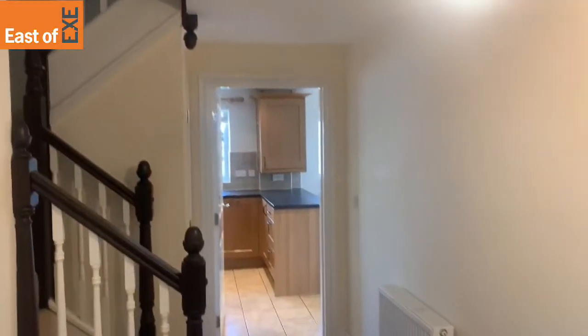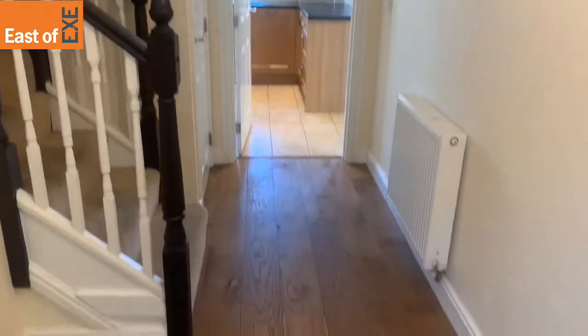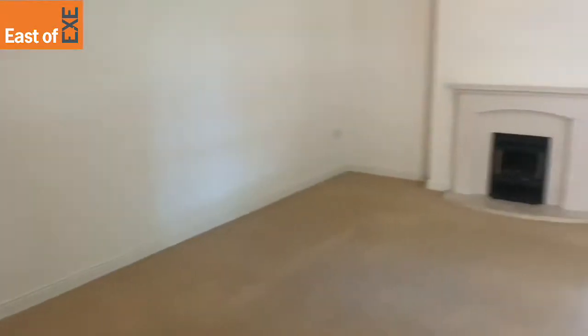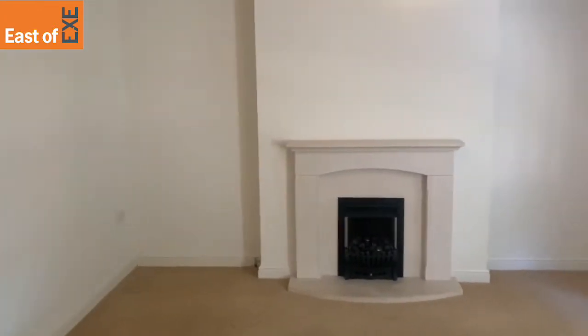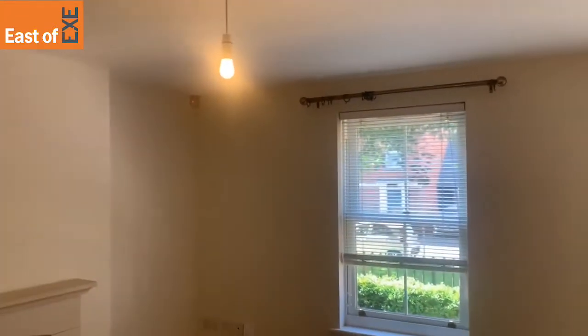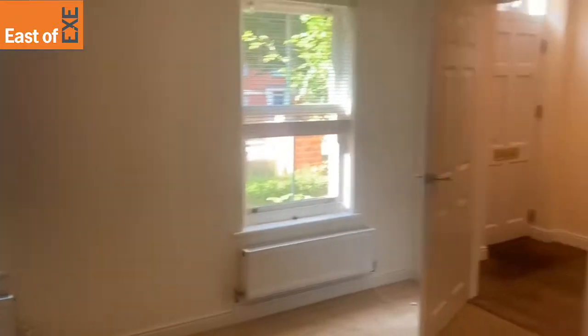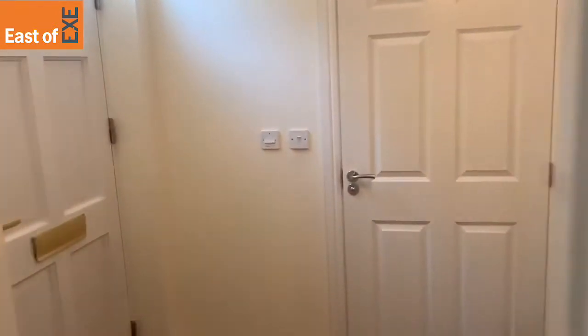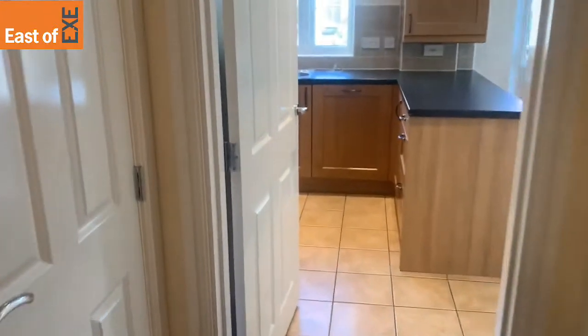Upon entering into the property, you come into this gorgeous open hallway with stairs rising to the first floor and real oak wood flooring. The first door on the right takes you into the living area for the property, with double windows to the front, enjoying lovely views over the grassed areas of the estate. Then you have a downstairs WC. Heading further into the property, you have an understairs storage area.